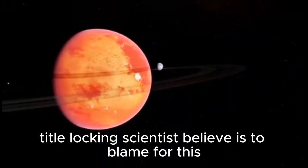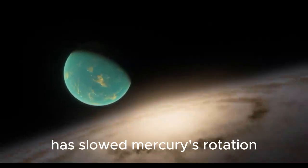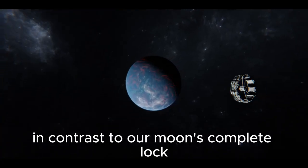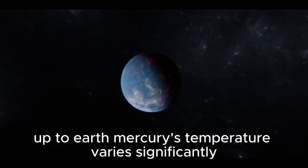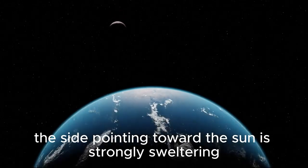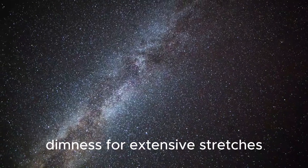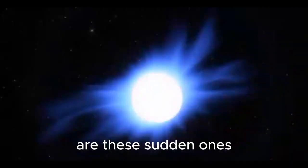Tidal locking, scientists believe, is to blame for this. The Sun's gravitational pull has slowed Mercury's rotation over billions of years. Mercury's orbital resonance is 3:2, in contrast to our Moon's complete lockup to Earth. Mercury's temperature varies significantly due to its peculiar rotation and orbit. The side pointing toward the Sun is strongly sweltering, while the side facing away remains in cool darkness for extensive stretches. These sudden changes are some of the most extreme temperature changes in the solar system.